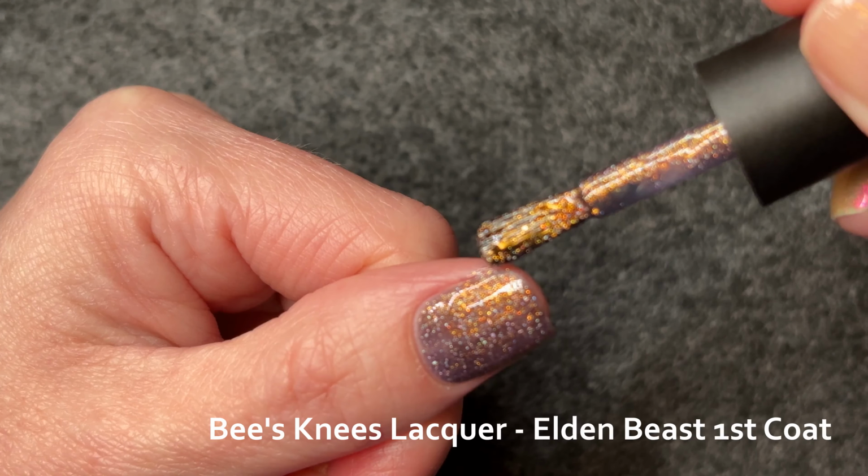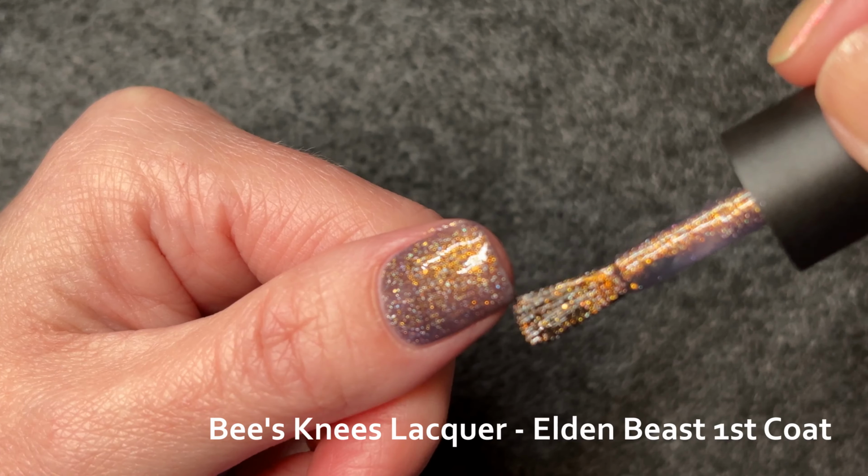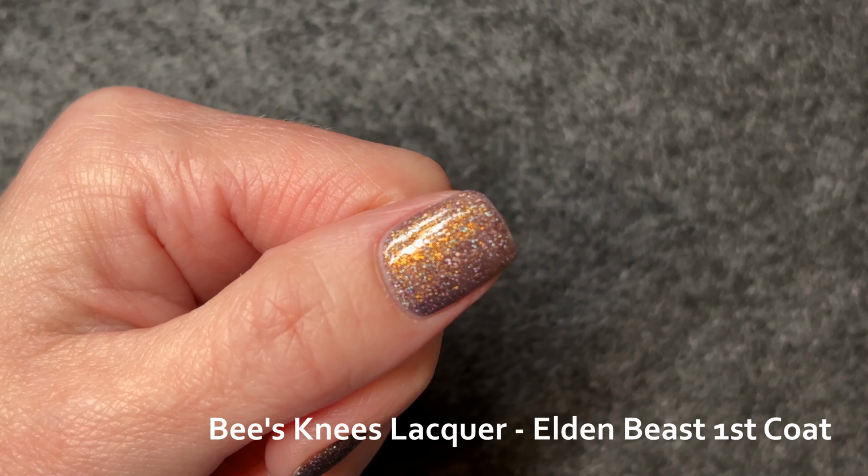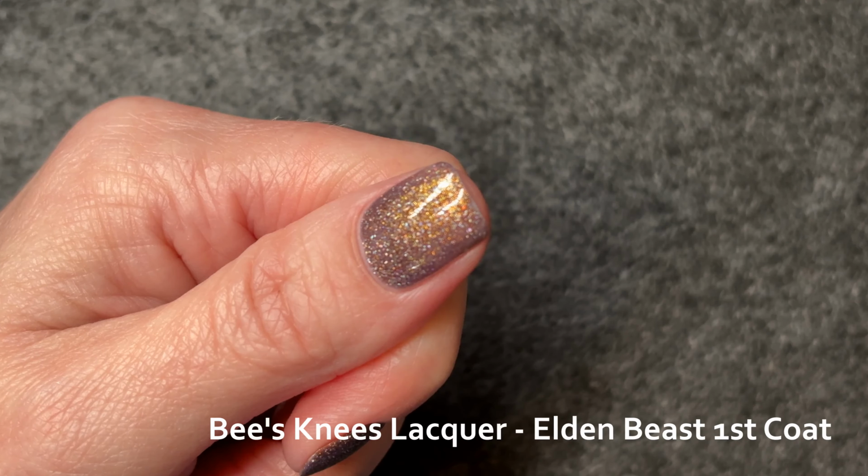And now for today's embarrassing admission. When I saw that first coat go on, I was like, oh, it has a slightly reddish cast. That's odd. I thought it was an eggplant color.